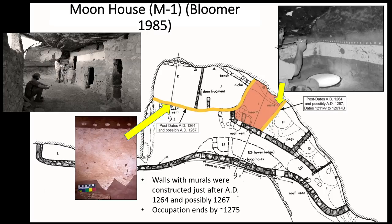Based on these wall construction sequences, we can tell that this room was probably decorated sometime after 1264 or 1267, because you can't decorate a wall before it's built. And this wall right here was built in 1264, 1267 as well. So it gives this end point. But we had all this intervening time that we just didn't really know anything about for these murals.